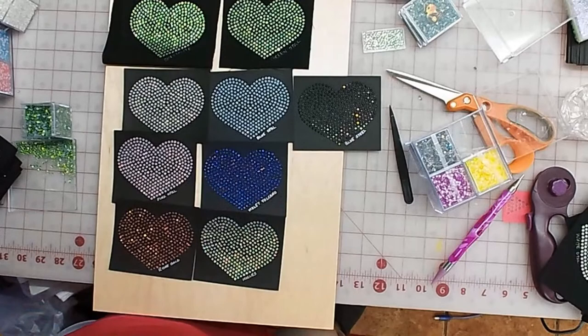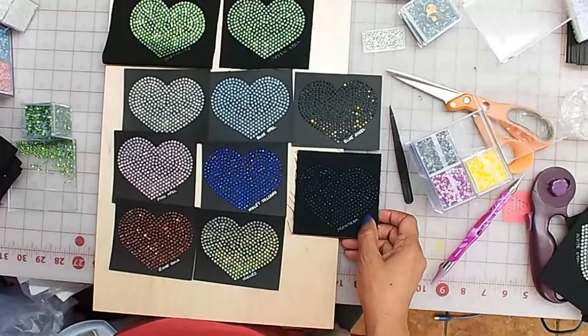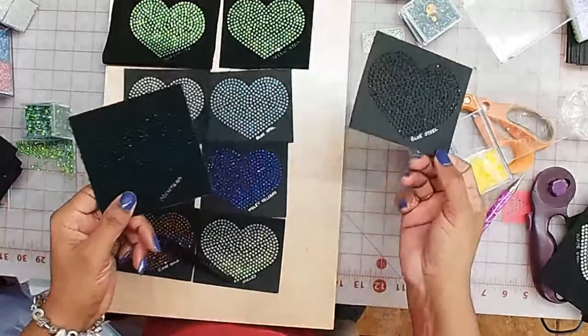And I would go grab the blue steel in the little container. It's back yonder, so I'd have to go grab it. But this is Montana, and this is the blue steel. So the blues are different. They're not quite the same. Whoops. Good thing there wasn't no template.